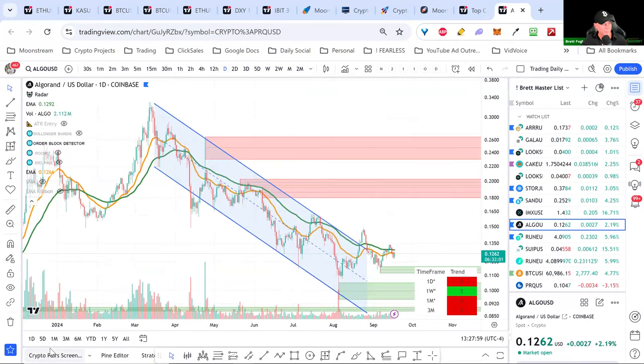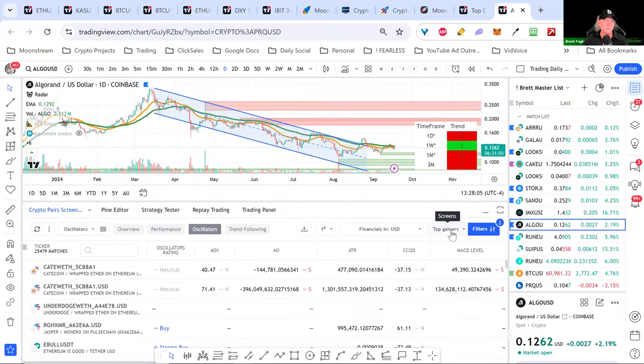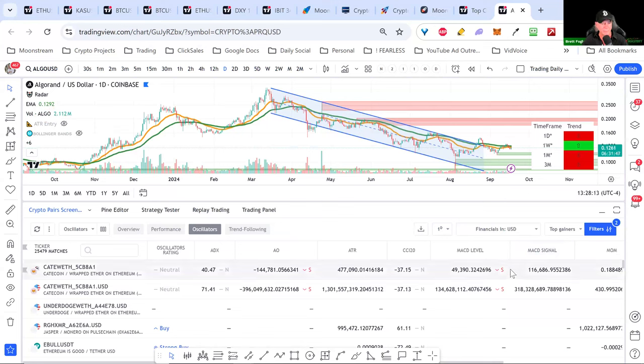We're going to go down into the crypto pair screener. We haven't done this in a while. I want to look at top gainers. You can Google top gainers in crypto and TradingView, and they've already done all this hard work for us. Problem with this is then we have to go through and set up all of these filters. And it looks like they've added a bunch that I don't want to see.